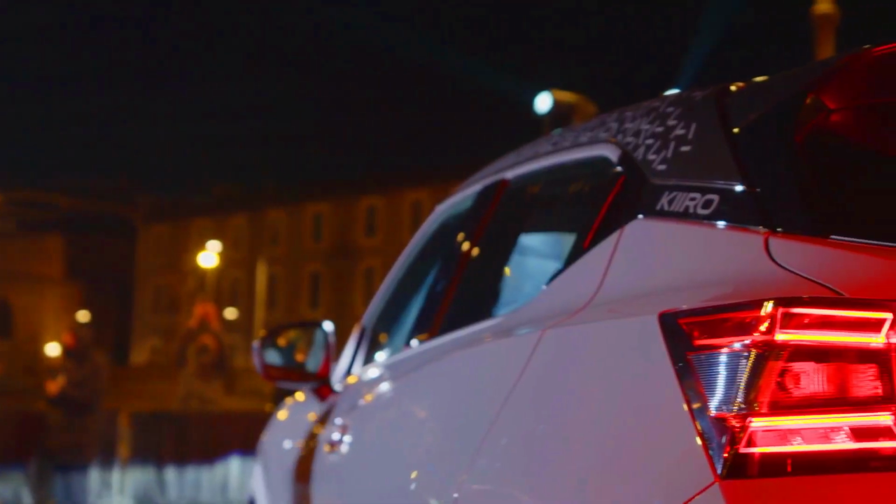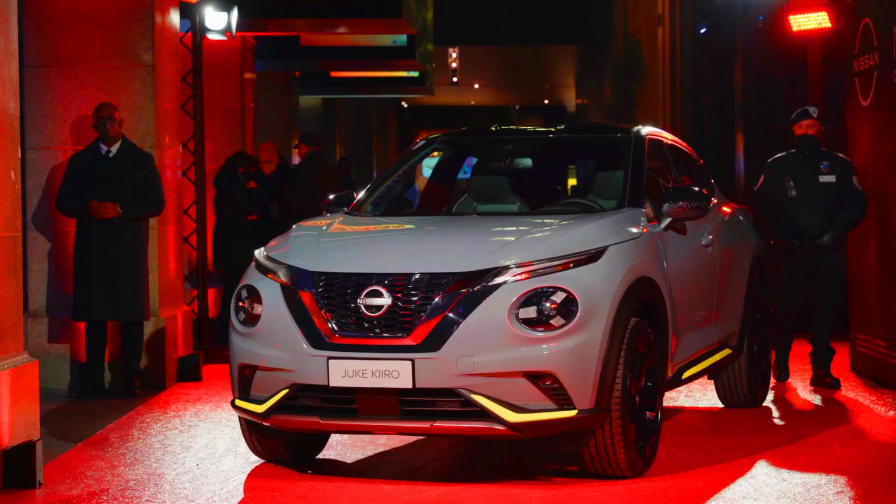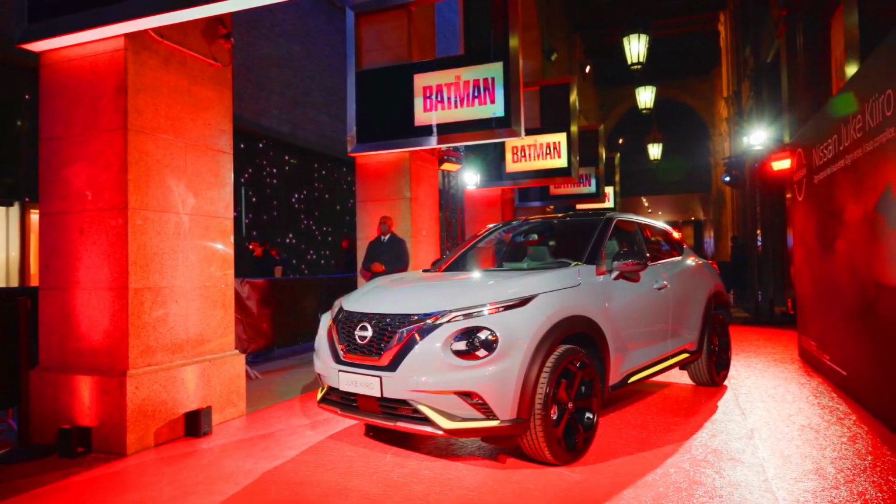Since the introduction of the first eye-catching personalization options on the original JUKE, we know how much customers appreciate the JUKE styling, and the way its personality lends itself to playful additions.